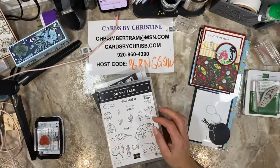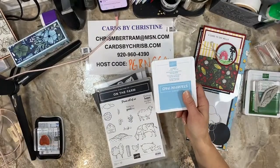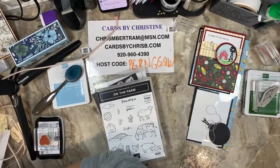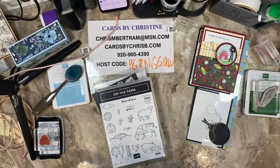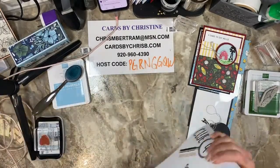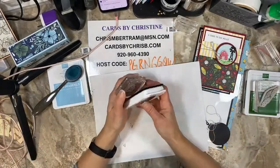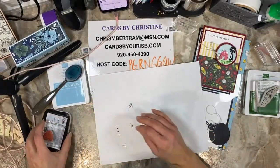So that's what we've got going on for products. You will need a Balmy Blue ink pad for some sky if you're making your card similar to mine. And then you'll also need Garden Green ink for the rolling barn hill, and then a Memento pad. So not many needed for this.